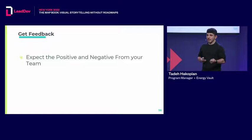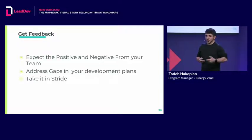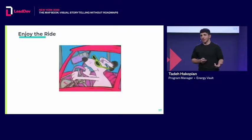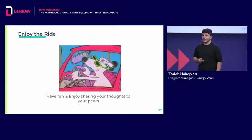What you want to do is get some feedback, address the gaps in your development, and take it in stride. It might be critical, but that's what you need to hear. Find out who can work with you where they think you're lacking. And have fun with it. It's not supposed to be a huge assignment. It's not supposed to be something that's really hard to do. It's supposed to be kind of fun, so enjoy it.